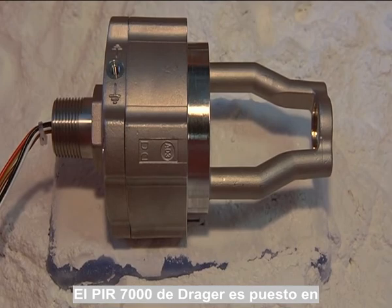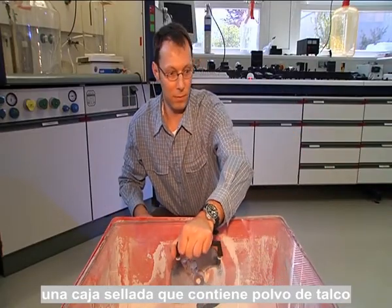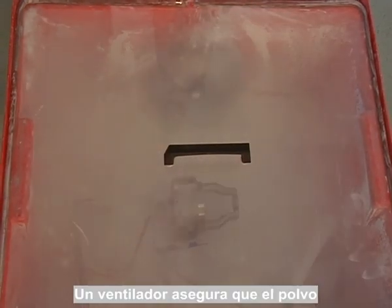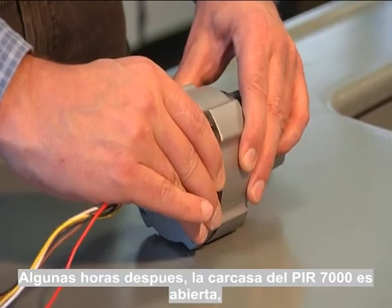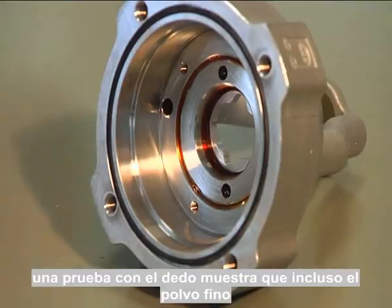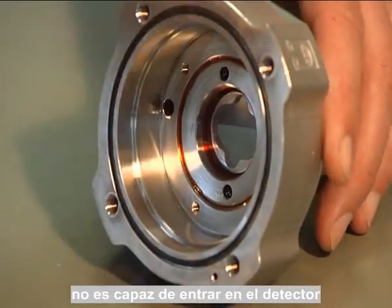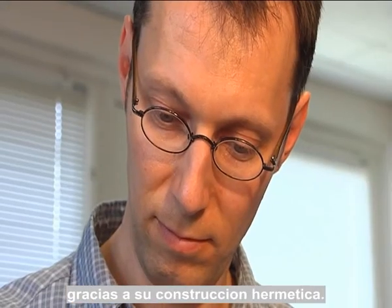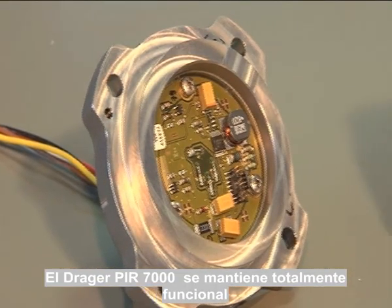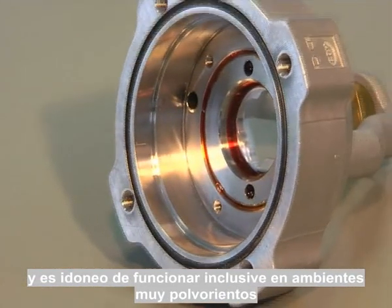The Dräger PIR 7000 is placed into a sealed housing containing talcum powder. A fan ensures that the powder is distributed evenly. Eight hours later, the metal enclosure of the Dräger PIR 7000 is opened. A finger test shows that even this fine powder has been unable to penetrate inside the detector thanks to its sturdy construction. The Dräger PIR 7000 remains fully functional and is therefore suitable for use even in extremely dusty environments.